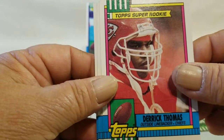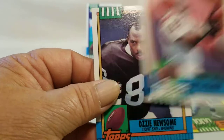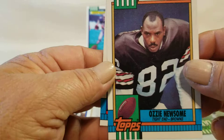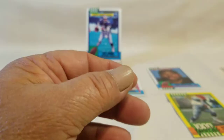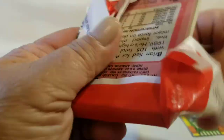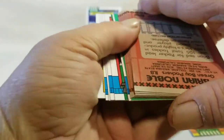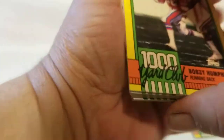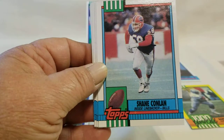And Derrick Thomas, rookie. It's a nice one. All-Pro. Ronnie Harmon. Ozzie Newsome. Finish. All right, a little stuck together. Ozzie Newsome. The first couple of packs didn't really have gum stain or gum sticking, but this one here, it looks like we're starting to get a little bit of stickiness.